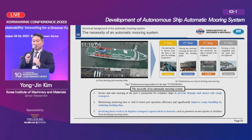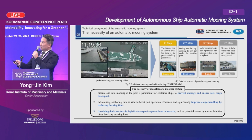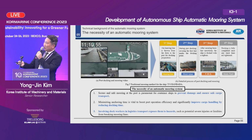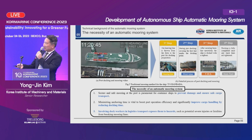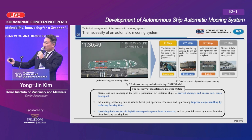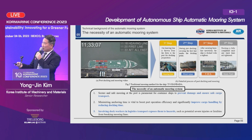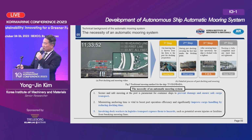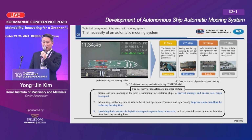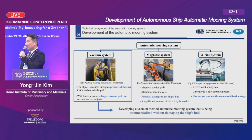On the left-hand side, you can see a demonstration ship called Hanbada, which is used by the Korea Maritime and Ocean University. And there are 4 steps, as you can see on the top half of the page. A mooring process normally takes about 30 minutes to 1 hour. This is the general overview of the process. The spring wire is used for the mooring, and my organization is trying to automate this process.